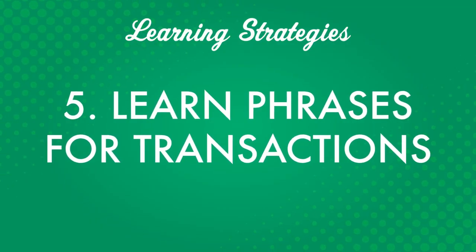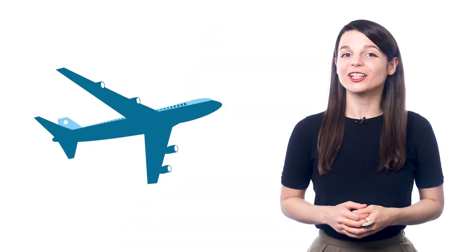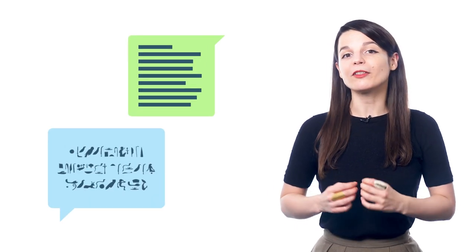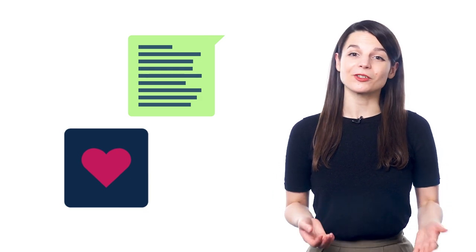People are usually happy to lend a helping hand to tourists who are visiting their city. Number 5, learn phrases for transactions. This can include getting a room at a hotel or telling a taxi driver where to go. When you're traveling overseas, you'll need to talk to other people in your target language. And while this might be a bit scary at first, you'll find that the people you meet are just happy that you're trying to communicate with them. So get started talking in your target language now.